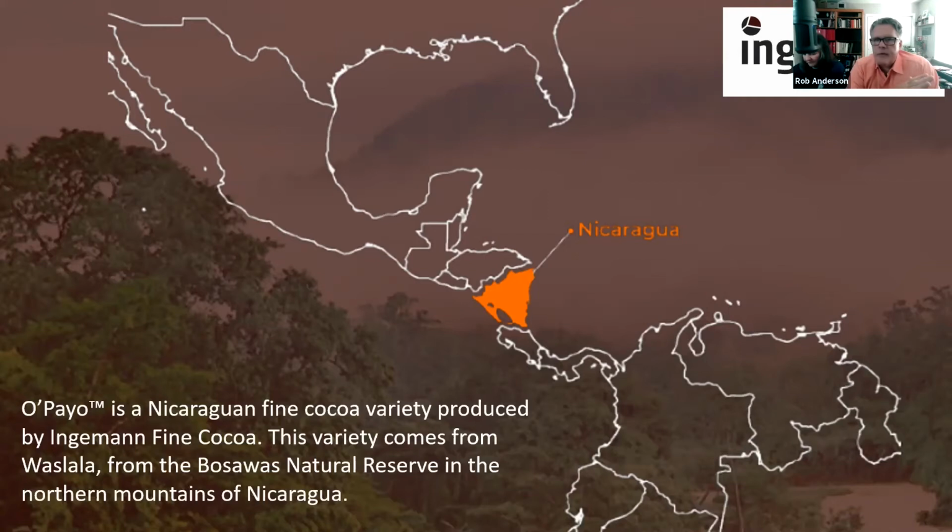They have different profiles of beans, both from different genotypes, from different parts of Nicaragua, but also through different fermentation profiles. So they will take some beans, ferment them for 2 days and turn them frequently, some 3 days and turn them less frequently. And they came up with a number of different fermentation profiles for the same beans that would have different flavor notes. And I really was intrigued by that.